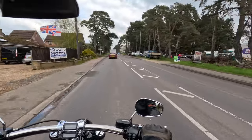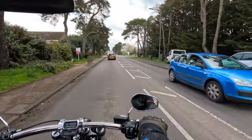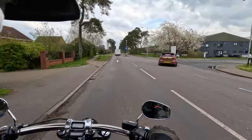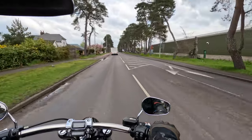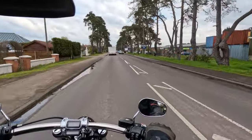Okay, it costs money, and that's why most people who ride a Harley, dare I say it, are over 50. People who've paid the mortgages off and whatever. But anyway, sadly, it seems to be the case. Of course, I'm not quite 50 yet. I don't look anywhere near that age.